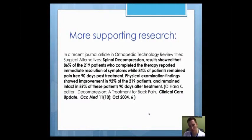Now, a lot of times with these conditions, they're degenerative by nature, so that means that they get worse with time. So if we can help you to get your function and pain back and down, you need to maintain your condition. And that means that you do certain things at home that we will share with you, that you lose extra weight if you have extra weight, and that you get your physical activity up. And that oftentimes requires that you come in occasionally and get maintenance treatments to help with the spine.